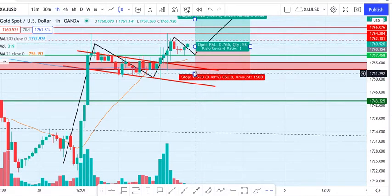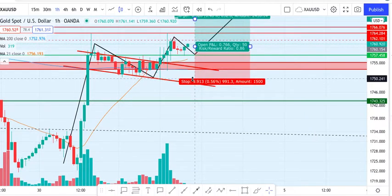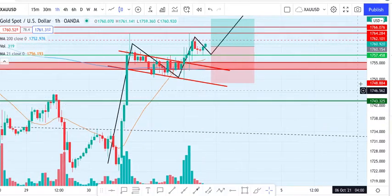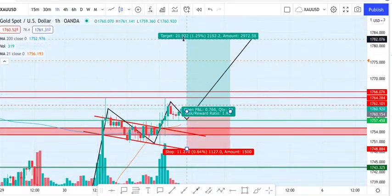My stop would be, if you are trading the flag pattern, beneath this flag here. Okay, so you can do it just like that, but I usually like to do it right below the candles, the lowest low basically. Okay, and then our target will be here for this short term.